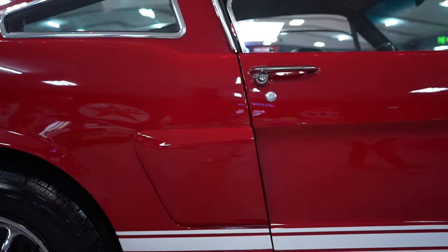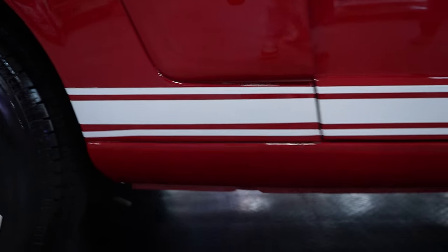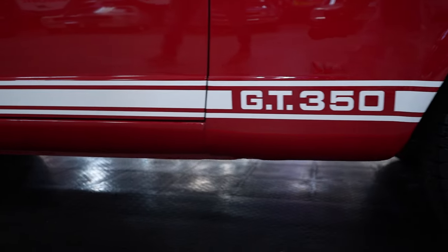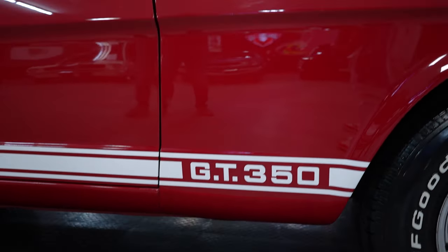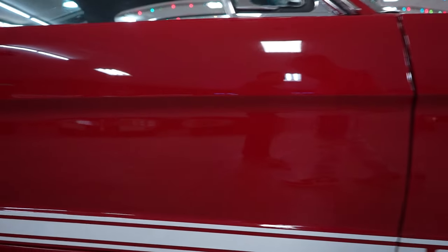Now we'll pan low on the passenger door so you can see that there's no paint issues down low. The stripes are real nice. No cracking in your vinyl striping there. No peeling off the edges of the doors or the fenders, anything like that. Once again, it is not a true GT350.